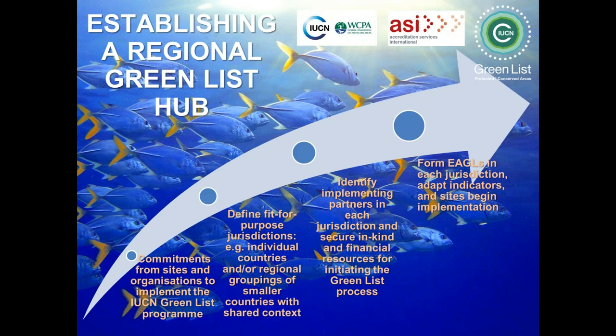The potential regional approach that I alluded to is probably what's better suited for the Caribbean region, given you're dealing with smaller island states and also states that may have similar context. So, as we get into the discussion here, some of the key steps that would be required to implement the green list would be establishing this regional green list hub.